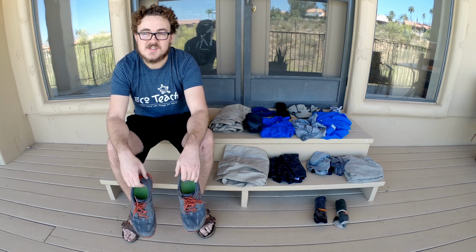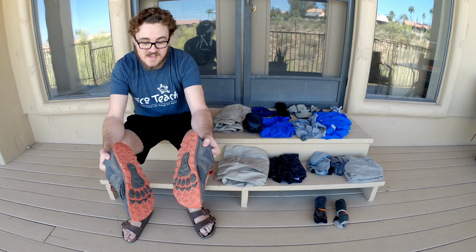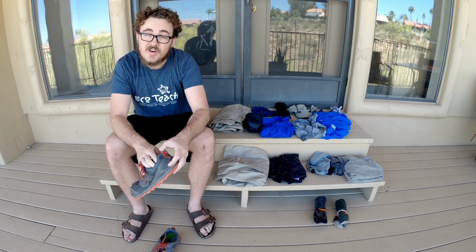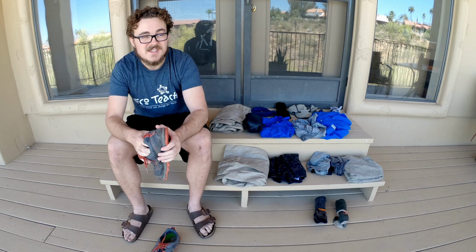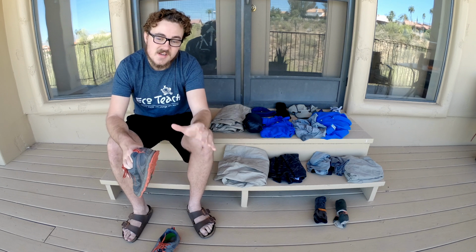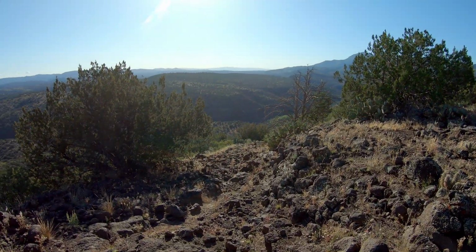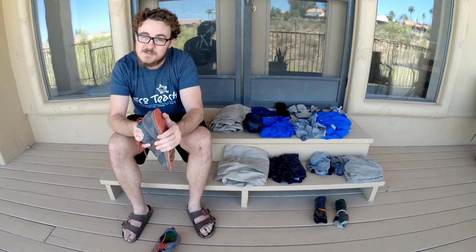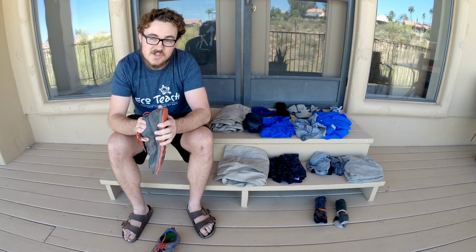I think I got 6 blisters in the full 800 miles of the AZT, and that's by and large because of these things. They don't have a rock plate though, so that's definitely something you need to consider. I know after the Mazatzals, there are some chunky boulders there. My feet were so badly bruised that I had to take some time off trail, and yeah, these things don't have much padding, but they're lightweight, they're grippy, they dry quick.